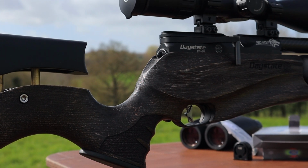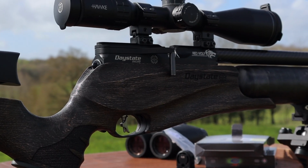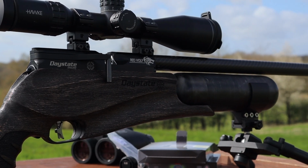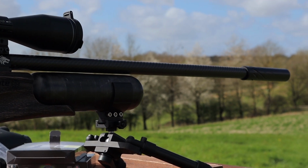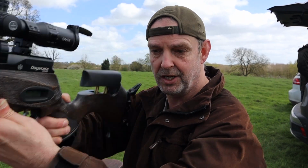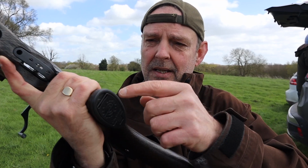This stock is amazing. I don't care what anybody says, it's a cracking stock, and man, it works. Longest barrel in the world. It's a nice gun. We've talked about the bit down there, the battery. As you probably know, it goes in there with the flimsiest wires ever, cheapest wires, but for not a cheap gun.